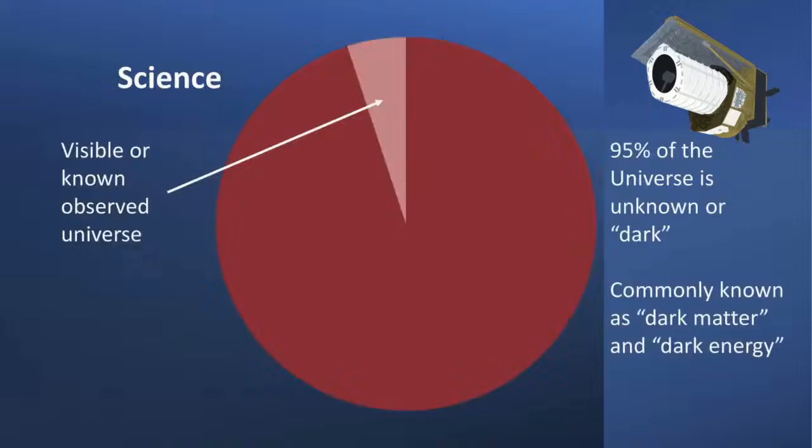Okay, just a little bit of science, not a lot, because I don't fully understand it myself. So what is the dark universe? Well, astronomers and scientists think that we can only see 5% of the actual universe with the visible instruments, our eyes, and other instruments in the electromagnetic spectrum. We can only see 5% of the universe. So 95% of the universe is unknown or dark, and that's where we get what is commonly known as dark matter and dark energy. That's where we get that from.